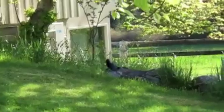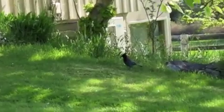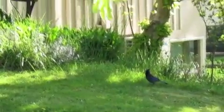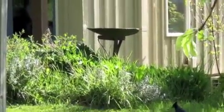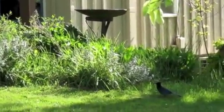Jay, I'm hiding behind one of the pear trees. They're pretty, but boy, they're noisy. And they eat cat food if you have it on the porch. Let's see if I can make sure he knows I'm here. Here's the bird bath that nobody uses, but it's pretty and it keeps the deer out of my plants.